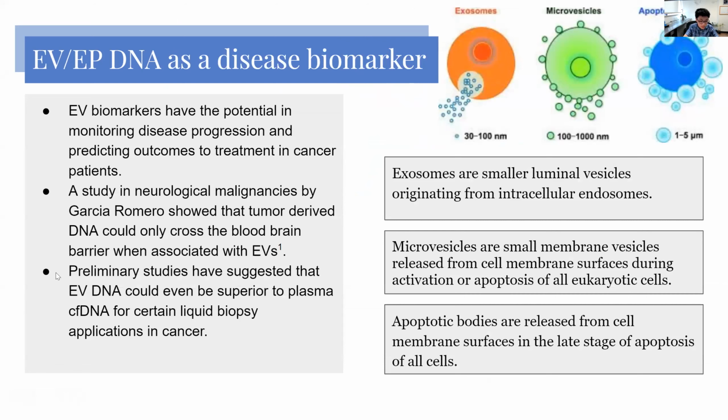EV biomarkers have the potential in monitoring disease progression and predicting outcomes to treatment in cancer patients. A study in neurological malignancies by Garcia Romero showed that tumor-derived DNA could only cross the blood-brain barrier when associated with EVs. This study shows that EV-DNA could even be superior to plasma cfDNA for certain liquid biopsy applications in cancer.